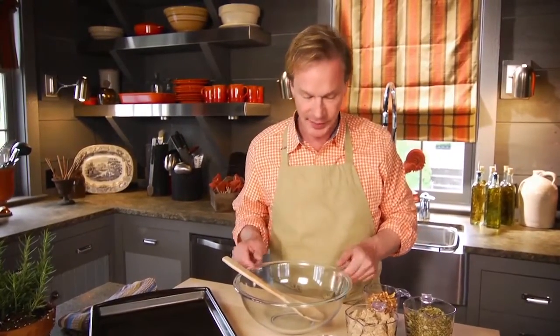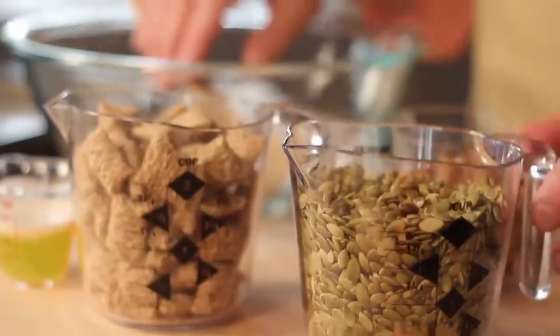Seed party mix is a big hit anytime I serve it, and it really doesn't take a lot to prepare this. You can prepare it ahead of time. You can put it in an airtight container and have it ready for your next soiree. Really, really simple. What you want to do is start with some pumpkin seeds.